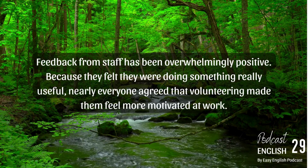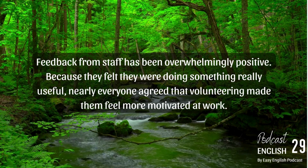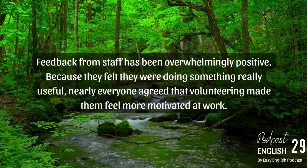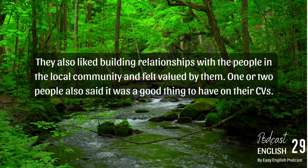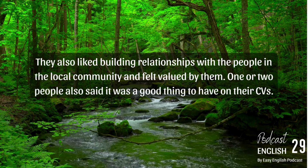Obviously, many people will have family commitments and aren't as available as other members of staff. Feedback from staff has been overwhelmingly positive. Because they felt they were doing something really useful, nearly everyone agreed that volunteering made them feel more motivated at work. They also liked building relationships with the people in the local community and felt valued by them. 1 or 2 people also said it was a good thing to have on their CVs.